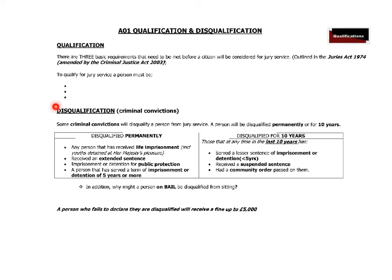Right, disqualification then here. What you need to do is give me some examples of people that are disqualified permanently and disqualified for 10 years. Now ideally I'd like 2 examples of each in order to get the credit. So you've got permanently, 10 years.